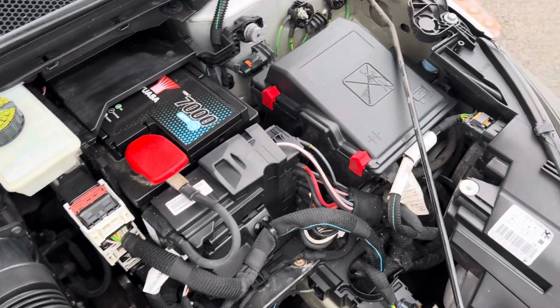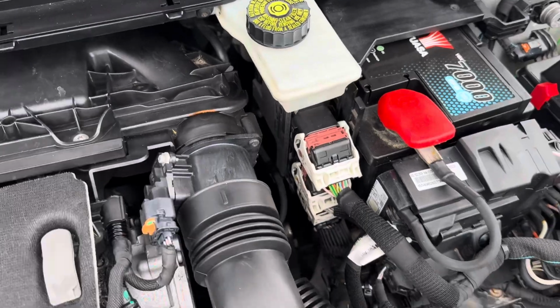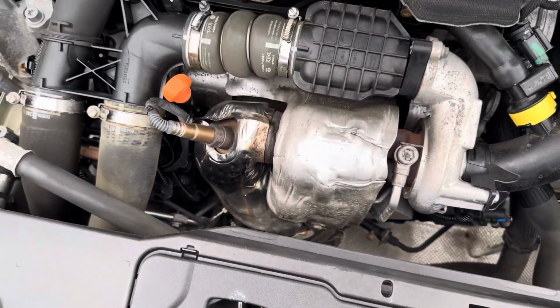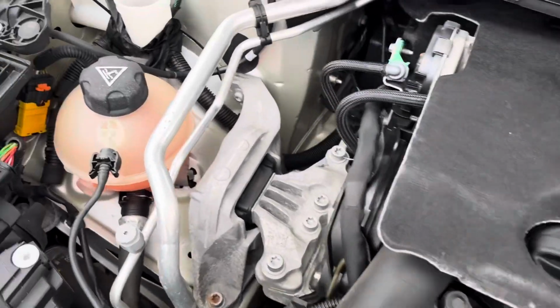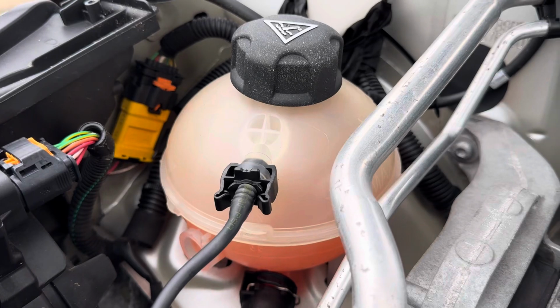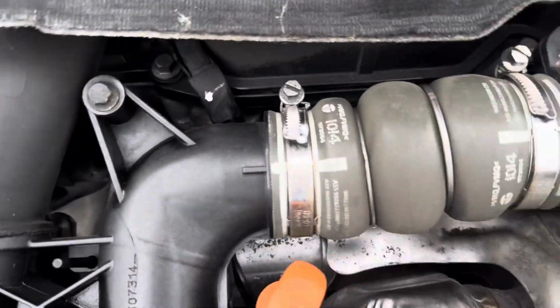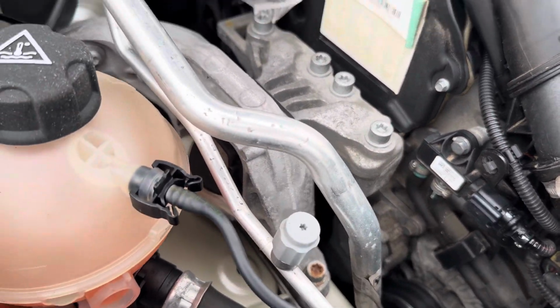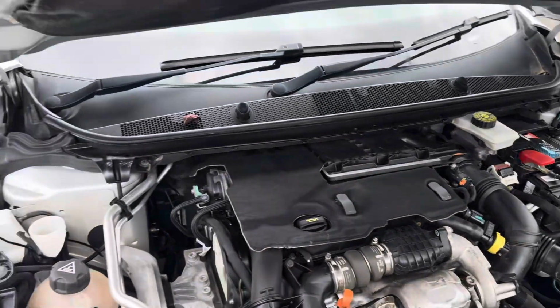Battery doesn't look that old. Fuse box is there. There's your brake fluid. There's your under tray. It's not covered in oil or anything like that, so the engine is obviously not dropping any oil. Engine itself, that's all looking pretty good. There's your coolant. That's the correct colour coolant for Peugeot. There's no contamination in it. There's your dipstick. There's your oil filler. Kind of showing you around it there. It's all looking pretty good, isn't it? Under there.